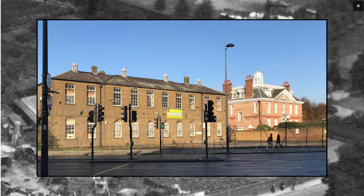Next we have the Industrial Schools building. The front area is laid out as allotments by the looks of it. 1921, so that would have been during the First World War for food production.